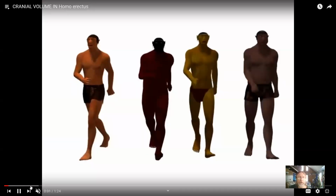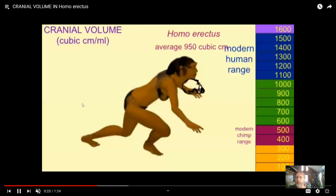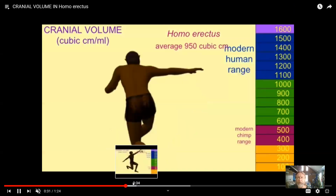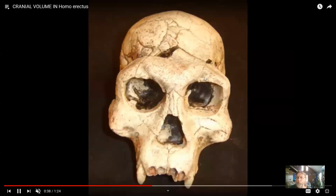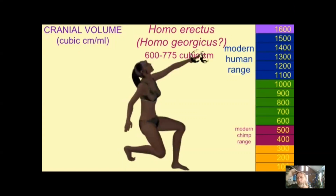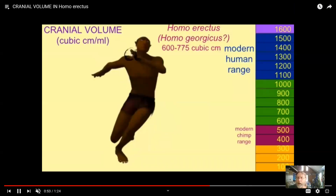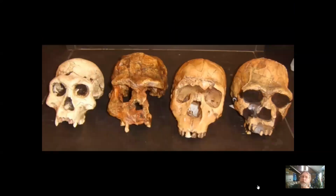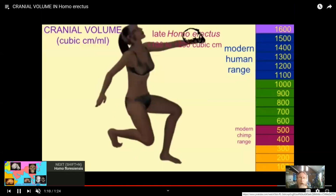And so cranial volume in Homo erectus would change. The very earliest Homo erectus, like the skull on the left there, while the average Homo erectus skull is 950, all right, which is just below modern human range. The first Homo erectus skulls would have smaller cranial volumes. So they would be larger than chimps, all right, but smaller than modern humans. And so Homo erectus was around for almost 2 million years, over 1.5 million years, and their skulls got bigger over time with a larger cranial volume.